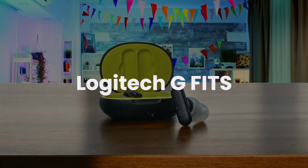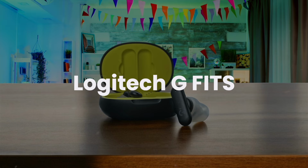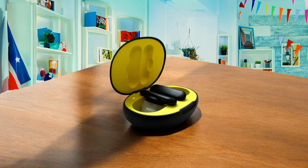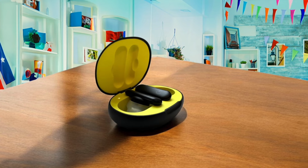Logitech G Fits. These earbuds have a super cool party trick. They use light to mold the tips to the exact shape of your ears, which gives you a fantastic custom fit and great passive noise isolation. They work great across PC, PlayStation, and Switch with their low latency Lightspeed dongle, and the general sound quality is pretty decent for most things.